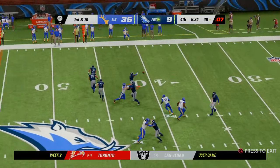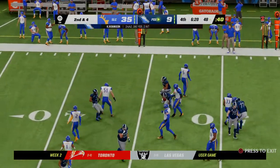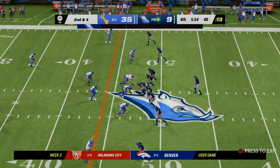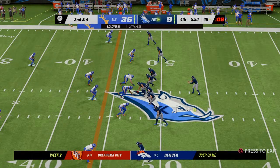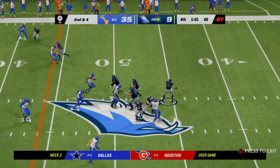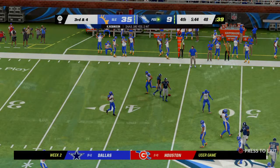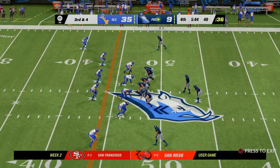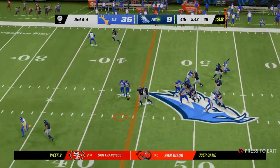They'll look to throw now on first down. Now they go screen. It's complete. And they're able to work this across midfield to the 48. Second and 4. And that is incomplete. A lot of force bearing down on him there. He could not hang on. It's third down. They'll look to throw here.